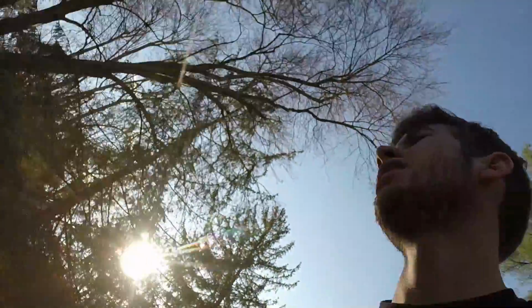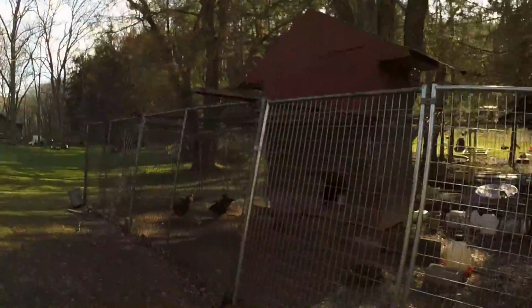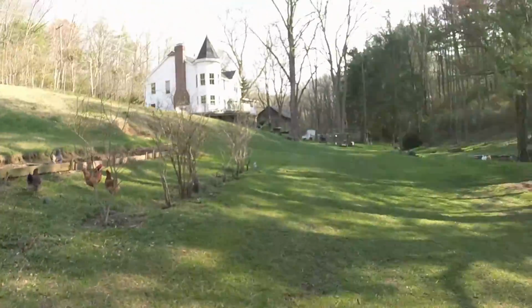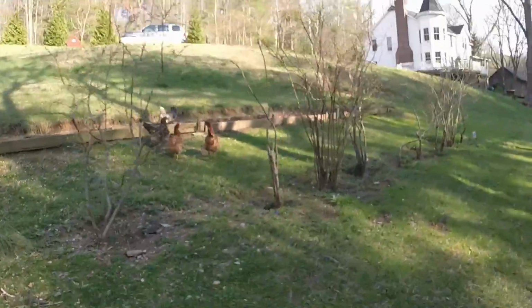Chickens, they know they're home. And they know they're safer now. I can certainly tell. Oh, don't do that, chicken. You're not a rooster. Oh, they're eating my clementine I smashed for them. And they're sorting through the garden.